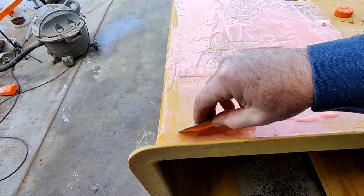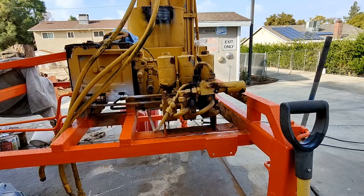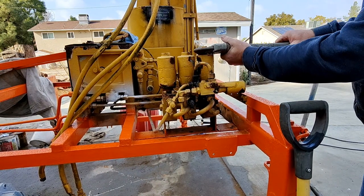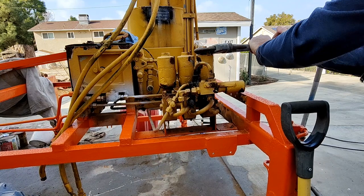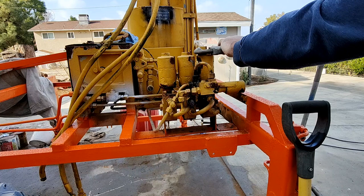Let this sit for a while with some plastic on it. All right, we got hydraulic workers from all over the world telling me I've got to take these lids off. Let's see if they come off. What do you think is going to happen? I'm afraid to put too much on it. I might just heat them up a little.